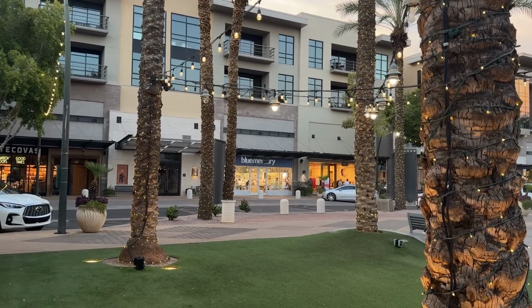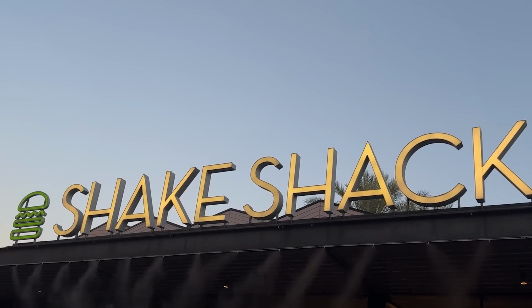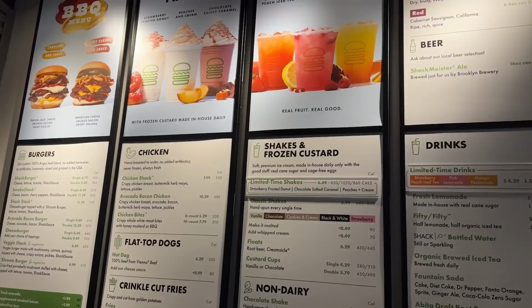I just had dinner and now I want to get a shake, so I'm going to Shake Shack, I think. Unless I go get gelato, I don't know. Milkshake acquired. I got cookies and cream with whipped cream. It's so good.